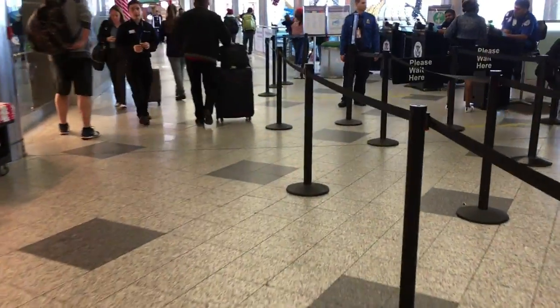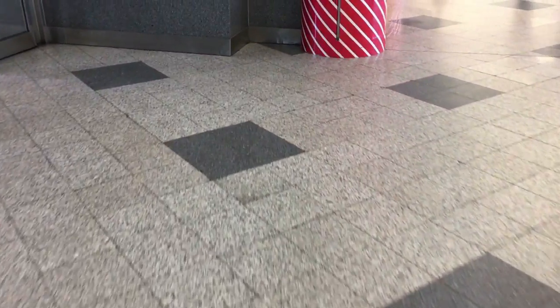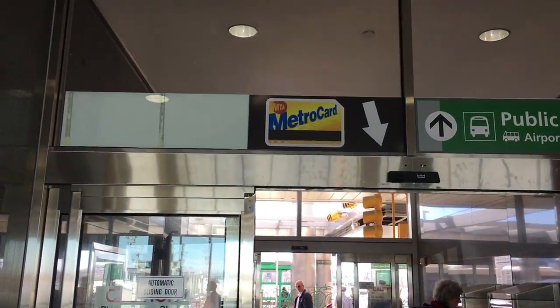So the first thing we need to do is buy a MetroCard that works on New York City public subways and buses. I'm in Terminal B at LaGuardia where the buses and ticket machines are on the upper level. And at the other terminals, the ticket machines are in the Welcome Center on the arrivals floor. I'm going to follow the signs for the bus and go out this door with the MetroCard sign.